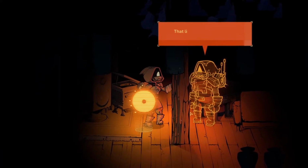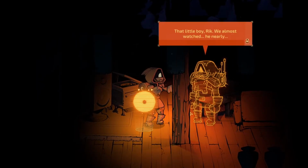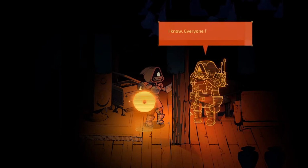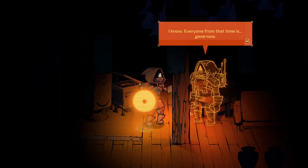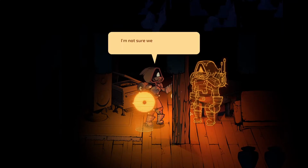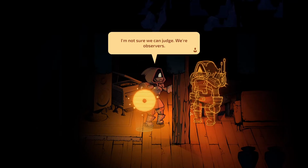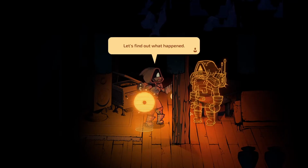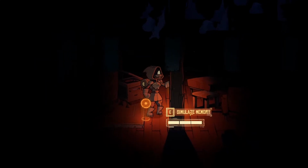I didn't expect this. That little boy, Rick, we almost watched. It was 3 centuries ago, Commander. I know, everyone from that time is gone now. Do you think they had a good life? I'm not sure we can judge. We're observers. No, we're more than that. Let's find out what happened.